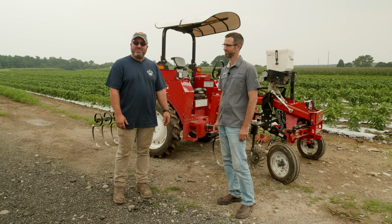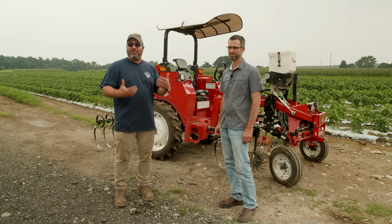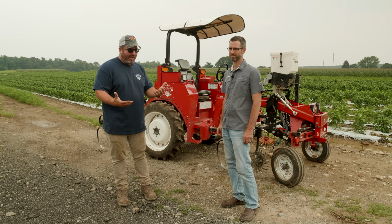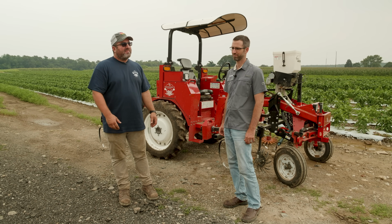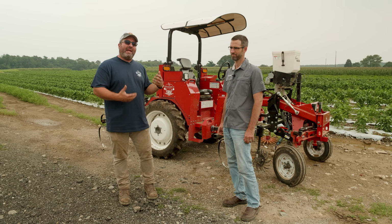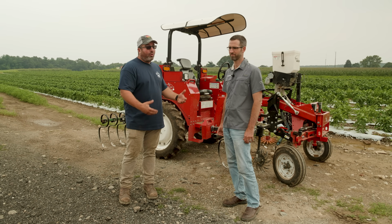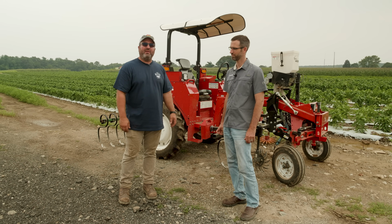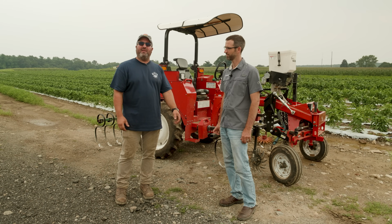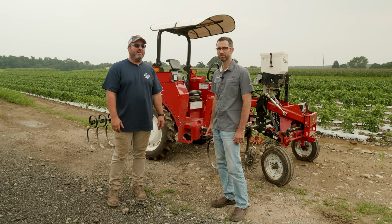So it's been a real challenge as far as being able to use the Tilmor with the fields so saturated. In the past couple of weeks, we haven't been able to utilize the Tilmor the way we would like to. Hopefully with some sunny weather, we'll be right back out there with our weed management and our ability to side dress again those crops that need it.